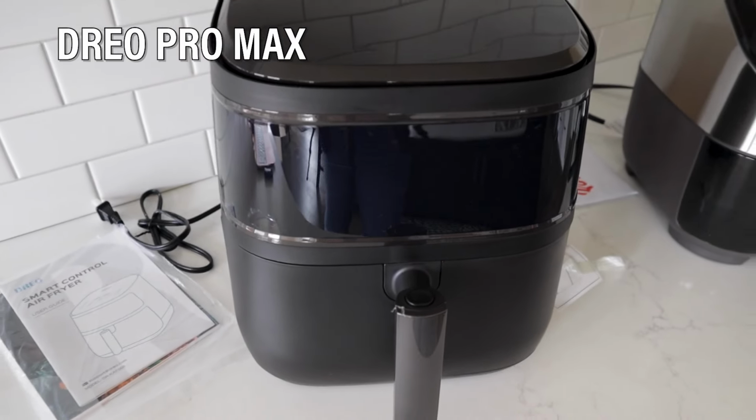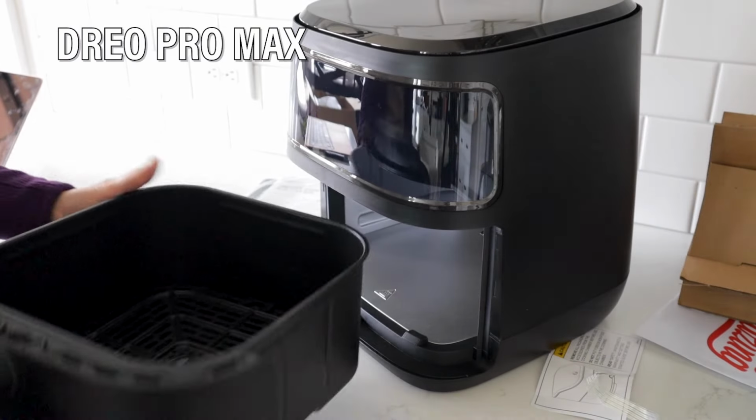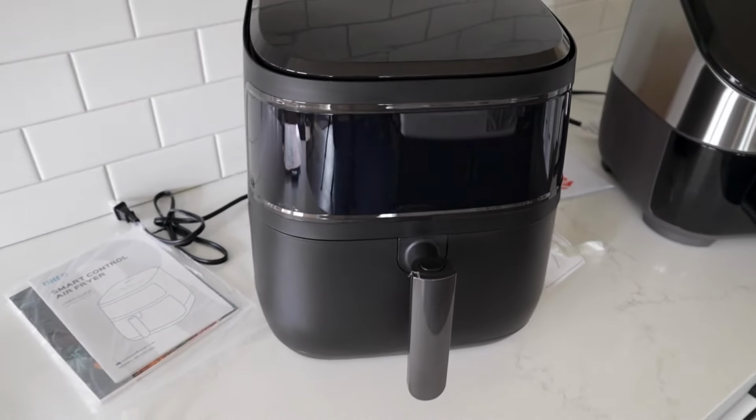Let me make sure I get this right. It's the Dreo Pro Max. This one retails at about $120. It's 1500 watts and the capacity is 6.8 quarts. It weighs 11 pounds and the temperature range is from 100 degrees all the way up to 450 degrees Fahrenheit. And it's currently ranked number 25 out of all the air fryers on Amazon.